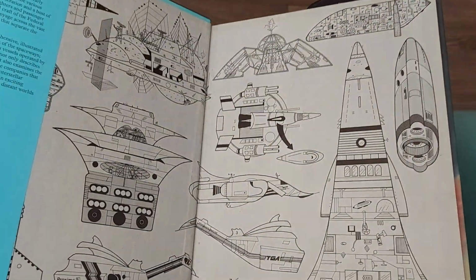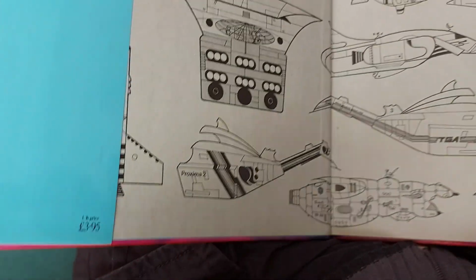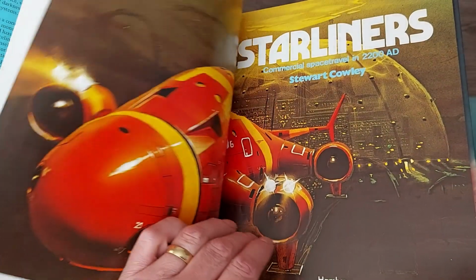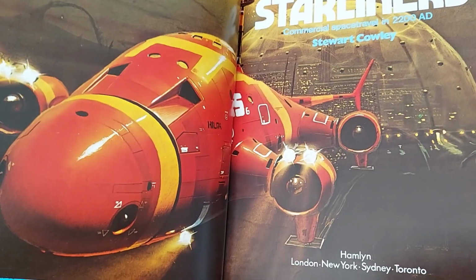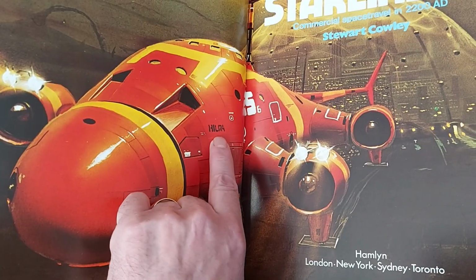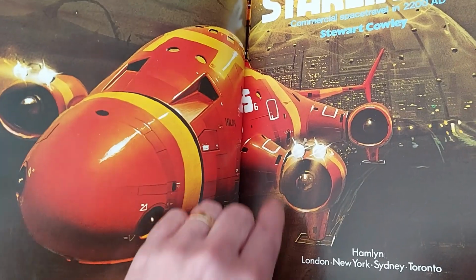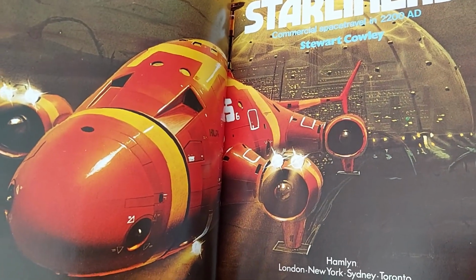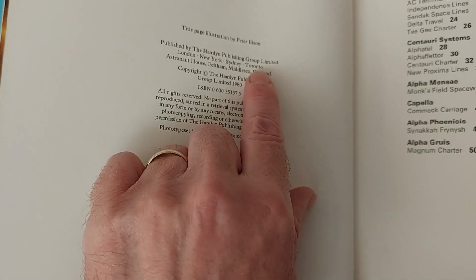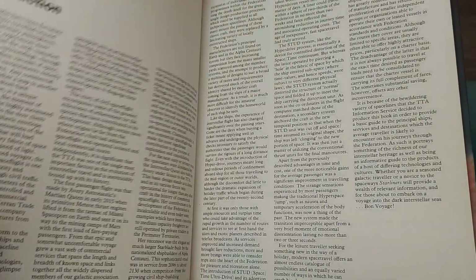Let's take a look one last time at the line drawings. Price has now gone up to £3.95. And again, just a complete waste of paper there. That's Peter Elson, isn't it? Yeah, I asked for Peter Elson. That's got to be Peter Elson. I mean, only Peter Elson does these little white dots and little logos and white squares, and he likes his red and orange. If that's not Peter Elson, I'm going to look a bit stupid. Phew. Title page illustration by Peter Elson. All right. Let's get into it then.